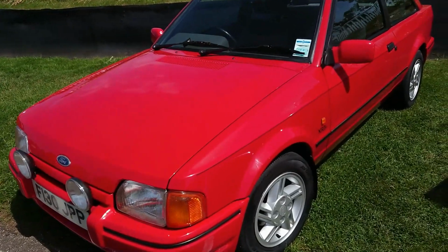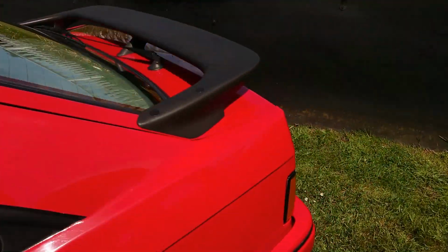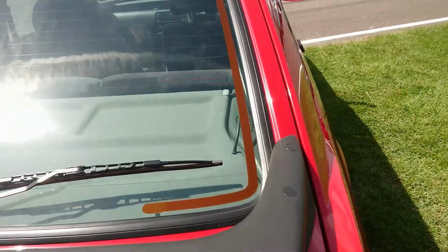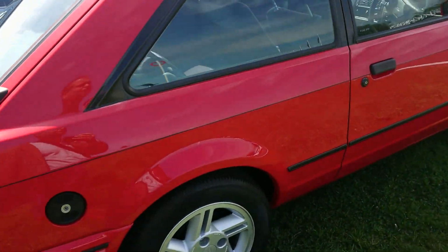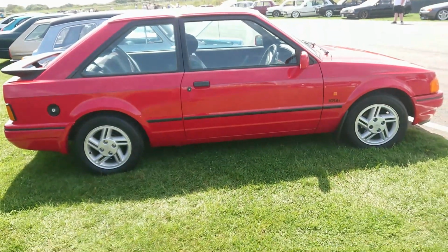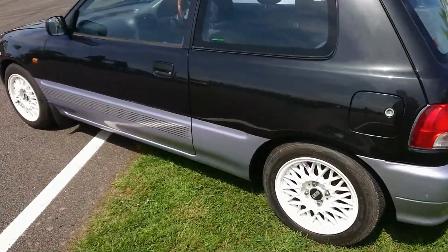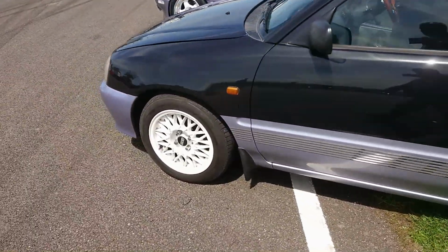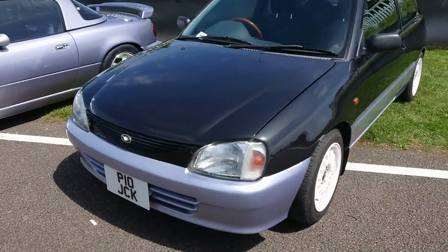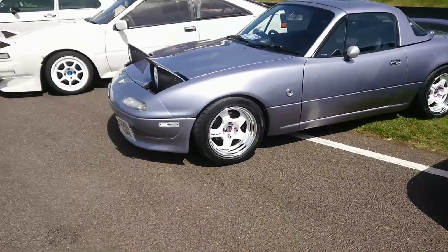Lovely Mark IV Escort XR3i here, 1988 to 89 registration. The fact that I'm actually wearing an Escort XR3i bag is probably the reason why I have to film it, viewers, but that is rather agreeable. I haven't seen one of these Charades for absolutely ages, viewers. About 96, something like that. That's a personal plate though. Just don't see these anymore at all, whether they're modified or not.